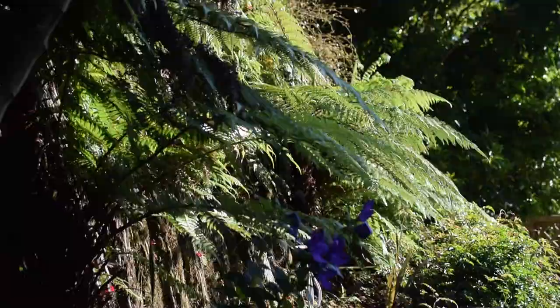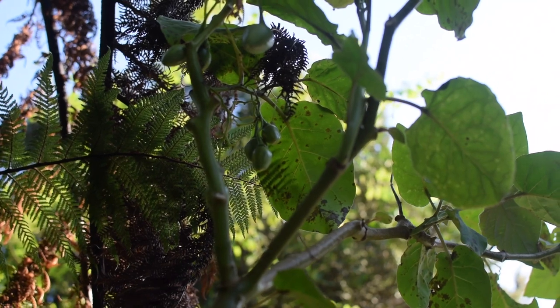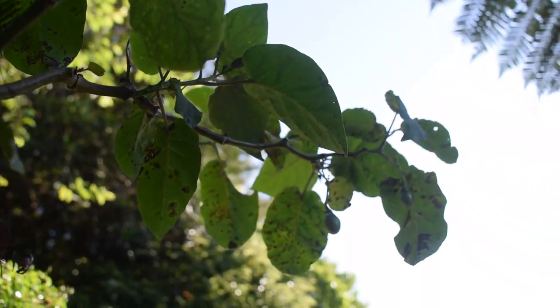Where I've got that fruiting tamarillo. Now this tamarillo always has some sort of fungal disease going on, so it always looks like it's about to die, but it's not, and it actually fruits.